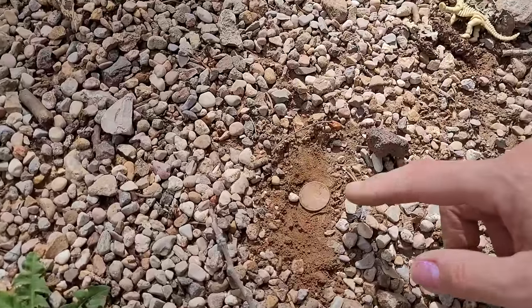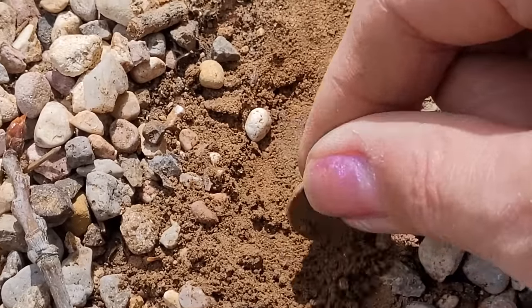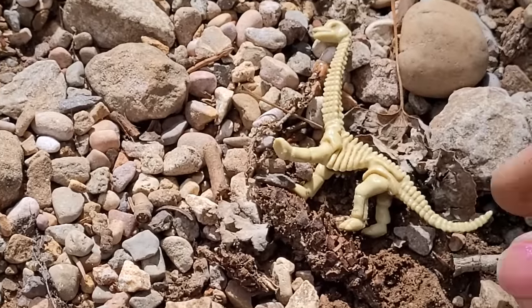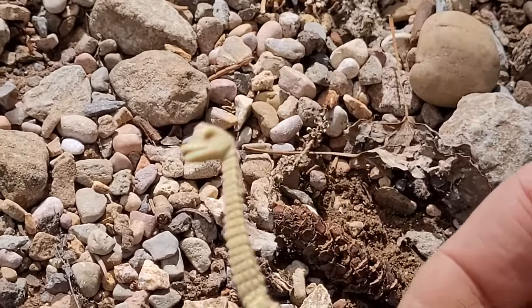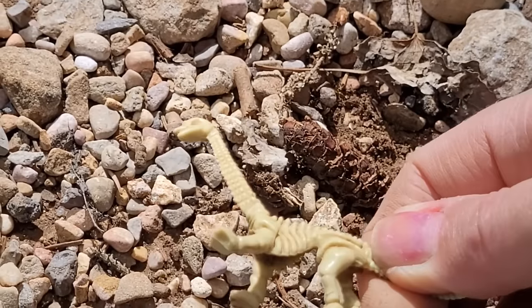Not only did I just scrape up and find a penny in the drive here, in the pebbles, but I looked over and found what you call a surface find. It's a little rubber dinosaur skeleton.